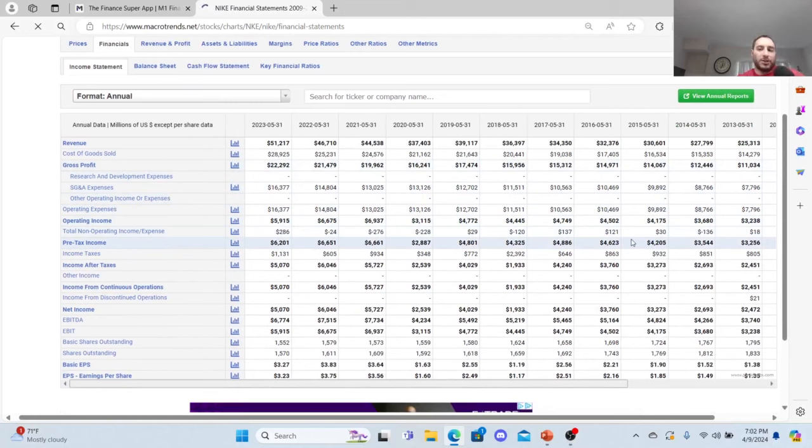Now, its revenue has increased significantly. So annually in millions US dollars: 2013, 25,000; 2014, 27,000; 2015, 30,000; 2016, 32,000; 2017, 34,000; 2018, 36,000; 2019, 39,000; 2020, a little bit down, 37,000; 2021, 44,000; 2022, 46,000; 2023, 51,000.